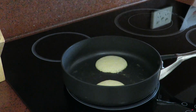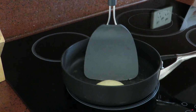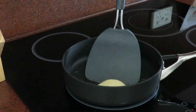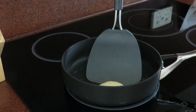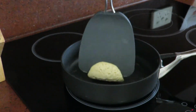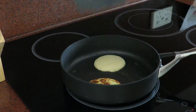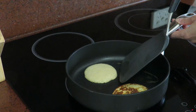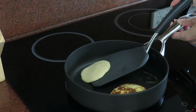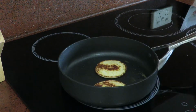Okay, so they have been in for a little bit now. I'm just going to check this first one. So you've got to be quite confident with these when you are flipping them. It looks like they're pretty good to go. So we've got to be quite aggressive and flick it over and kind of fold it and let it fall. That's my technique. I don't know if that made any sense at all. Let's see if I can show you this one. So you kind of get just under it and then flick it over. And that is a nice color.